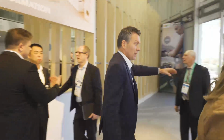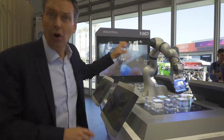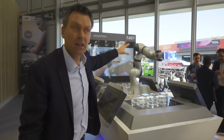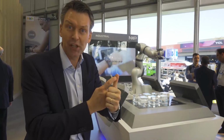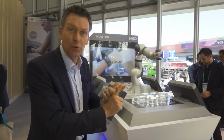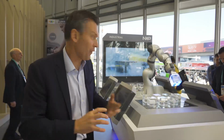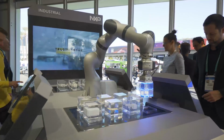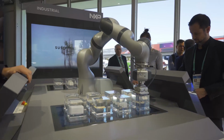So looking with me over there to the industrial segment, what you can see here now is basically all the product portfolio that we have as NXP to build these type of industrial robots. Everything that you need in precision analog electronics, everything that you need in powertrain, so motion parts for the power electronics, everything that you need in sensor electronics, and last but not least, but very, very important, the secure connections to the cloud as well.